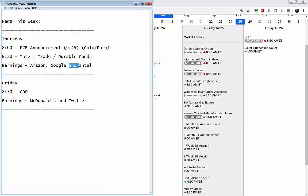And then don't forget, we got earnings season here this week and next. We've got earnings from Amazon tomorrow, Google, and Intel. All of those are going to be very, very big market movers for the Nasdaq. Absolutely. What I would recommend is go to Nasdaq.com, check the earnings calendar, and you'll see exactly when those earnings are coming out tomorrow.